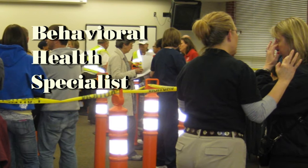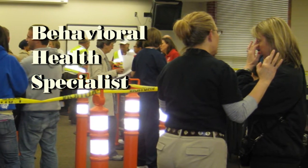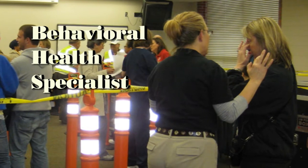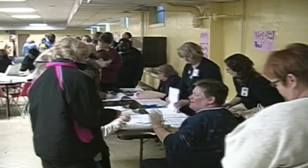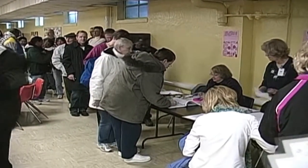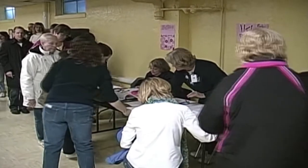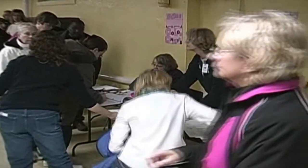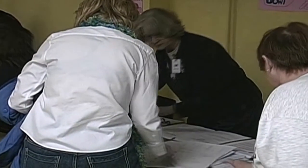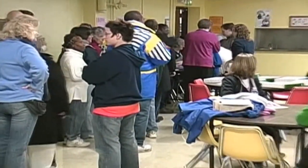Again, as a behavioral health specialist, you will observe both workers and clients for signs of stress and provide counseling and support as needed. Clients and staff may be directed to you if they are in need of evaluation or treatment for an acute behavioral health issue. You may also need to roam around the pod to observe people for signs of stress, anxiety, or mental fatigue. Stress and panic can be contagious in large groups, so it will be important to quickly identify those individuals in need and get them to a quiet, private area.